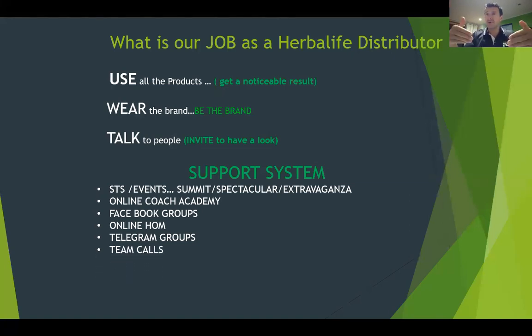You've got our team calls on a Tuesday night. Again, they're there to use if you want. I'm going to keep doing them, whether there's one of you on here or whether there's 20 or 30 on here. I'm going to keep doing the team calls, because it's just part of the support system for our organization. Whether you want to use them or not, it's entirely up to you.